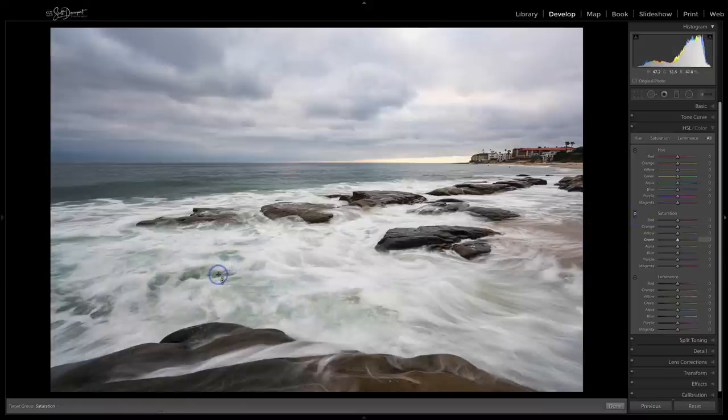So right now I'm just hovering over various areas, and I'm watching the HSL panel to see what color or colors Lightroom thinks that is. So this is squarely in the greens. Still in the greens out here. Then we're into blues. This is more the aquas. Okay, that wasn't green. That was aqua. This is certainly going to be blue.